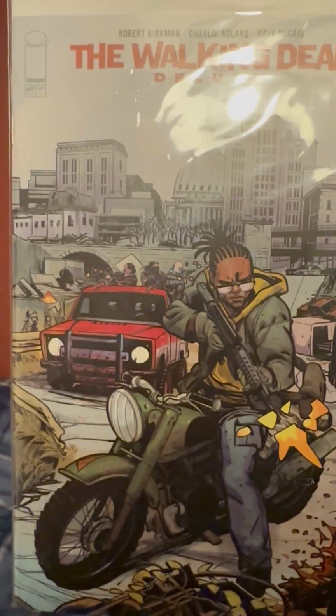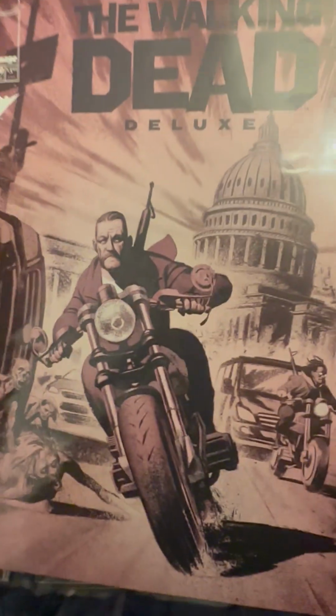Dead Walking, that's an iconic cover. So speaking of Heath, there he is. And then the last cover, it looks like we got Abraham on a motorcycle. There's Heath again. And I think this is the issue, the next issue, where I think we make it to the safe zone. Yep, it is indeed. Quite a few covers for it as well.